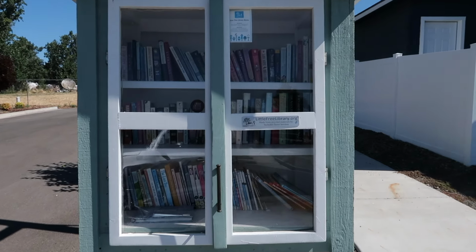Like Port Townsend last year was amazing. It was like the best little free libraries I've ever seen. These were not so much, but I did still find some gems. So enjoy my little free library clips, and then I will come back with the books at the end.